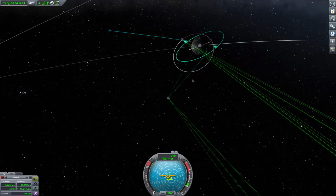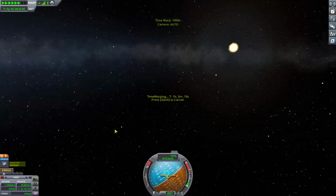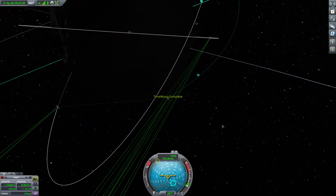I don't want to go fully like this. What about this way? That's opening the orbit a bit. Okay. And then I want to be a little higher than this. Alright. Now I can time warp in. That should have wasted a bit of my delta V. I've still got 2200. I've got like 1,000 delta V to try to land on a biome or 2 or 3.